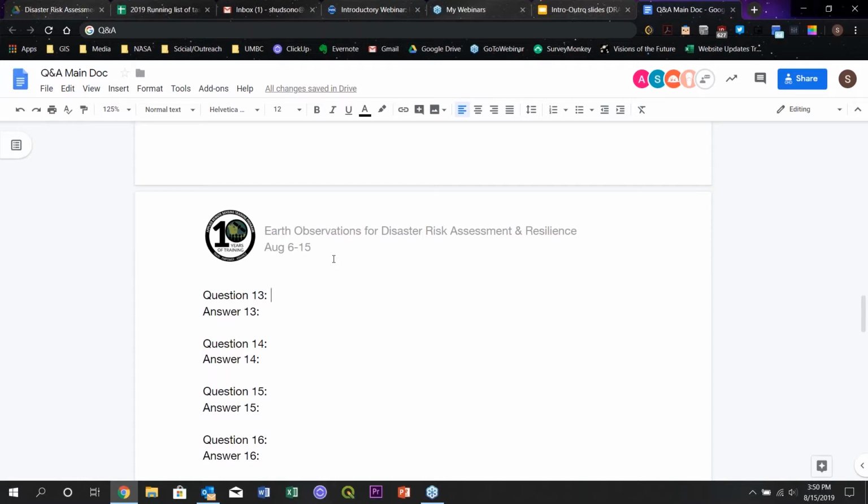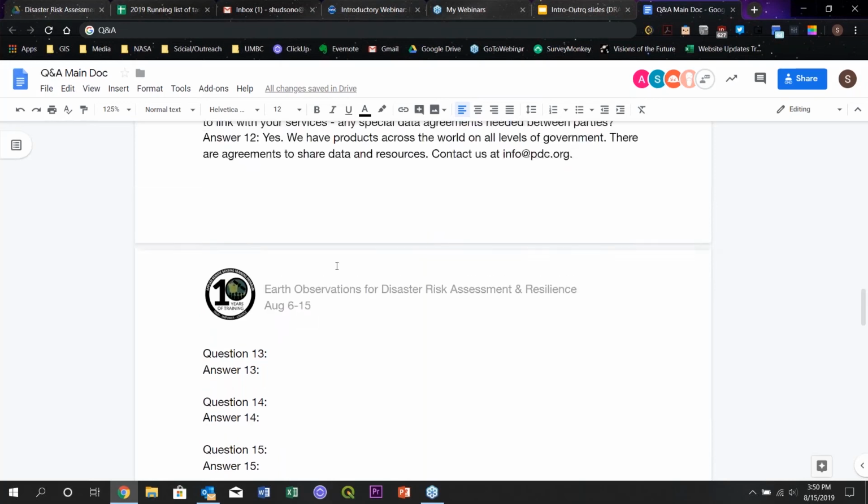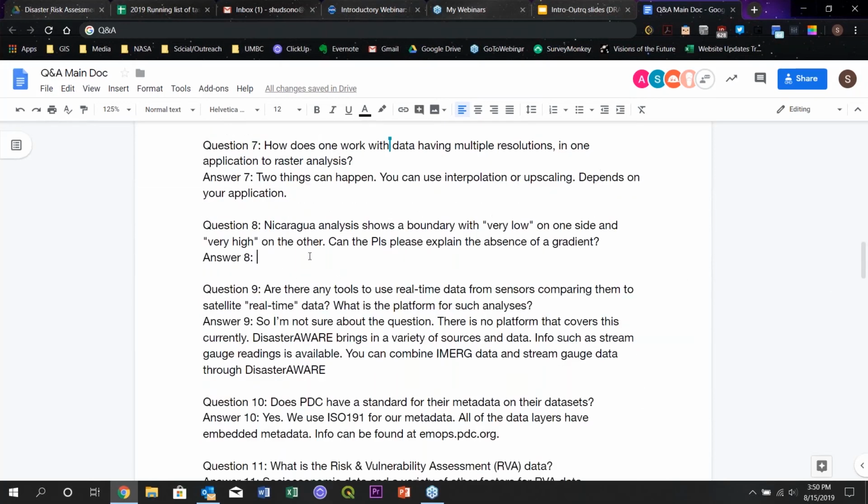Hi, this is Joseph Green at PDC here. It looks like question 8 was not answered, so I just wanted to make sure that we had a chance to discuss that one and answer that. The question asked, the Nicaragua analysis shows a boundary with very low on one side and very high on the other. Can you please explain the absence of a gradient? Absolutely. So when we calculate these assessment indices or indicators, they are on a scale, so a gradient could be used. This was actually broken down into discrete bins specifically for use by emergency managers. So they could see high versus low, very high versus very low. So in this case, this is an example of how we take our assessment and we tailor the end result to the request of the stakeholder.